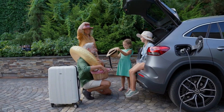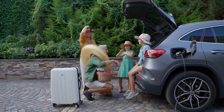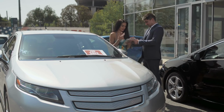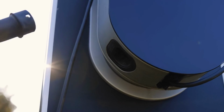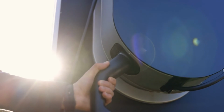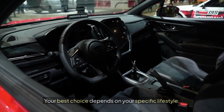If you can charge at home regularly and take advantage of incentives, an EV could save you money. For those who travel long distances often and rely on public charging, or prefer a lower insurance premium, a gas car might still be the better financial fit. The future leans towards EVs becoming more cost-effective as technology advances and infrastructure grows. Your best choice depends on your specific lifestyle.